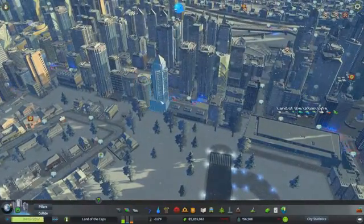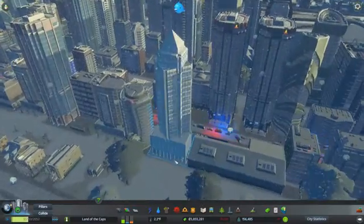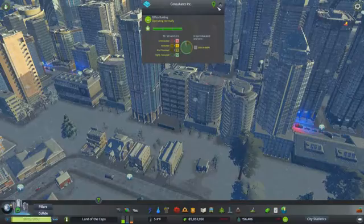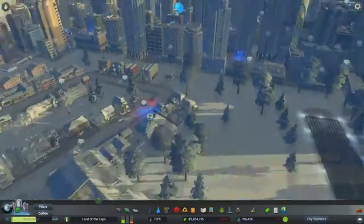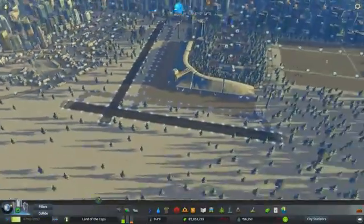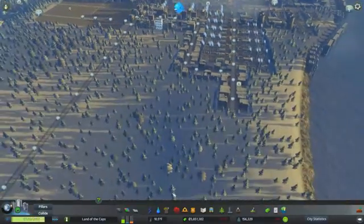Oh, and the offices have come in. Wow, that's a superb strategy game. And they got a really nice tower. Man, this one, Consultants Incorporated. Man, they got nice buildings. They got some really nice buildings.